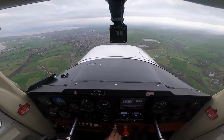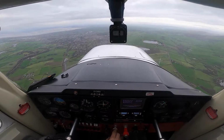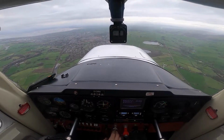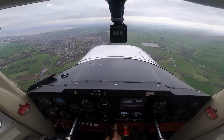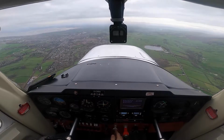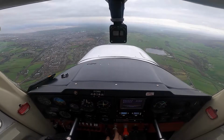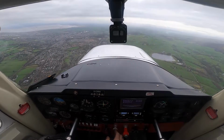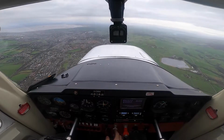So our cruising speed at the minute, according to Skydemon, is 96 miles an hour ground speed. Quite smooth flying conditions today. If this was summer, we'd be being tossed all over the place.